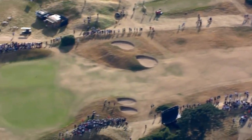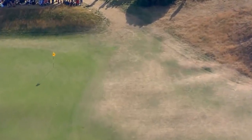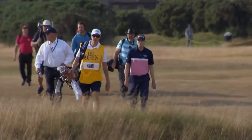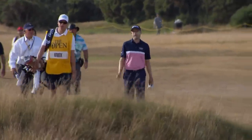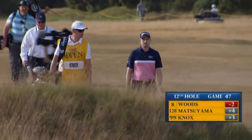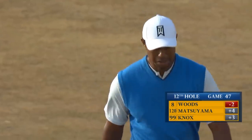Interesting choice of shot for Russel Knox. I mean, that's all right, it's ended up not too bad, but put it in one of those bunkers is suicidal. He looked like he was trying to chop it from left to right and hold it against the right to left wind to land it soft, but interesting choice of club as well. I mean, there's quite a lot of club to be hitting that shot.